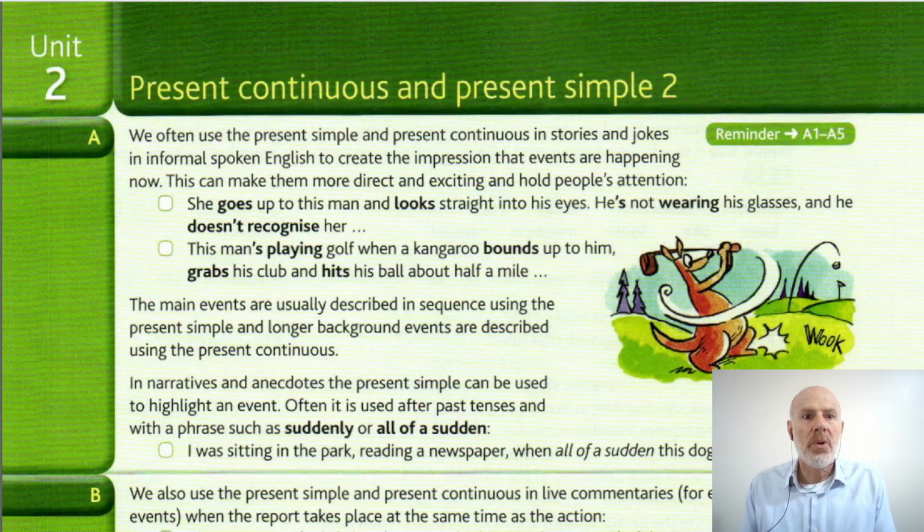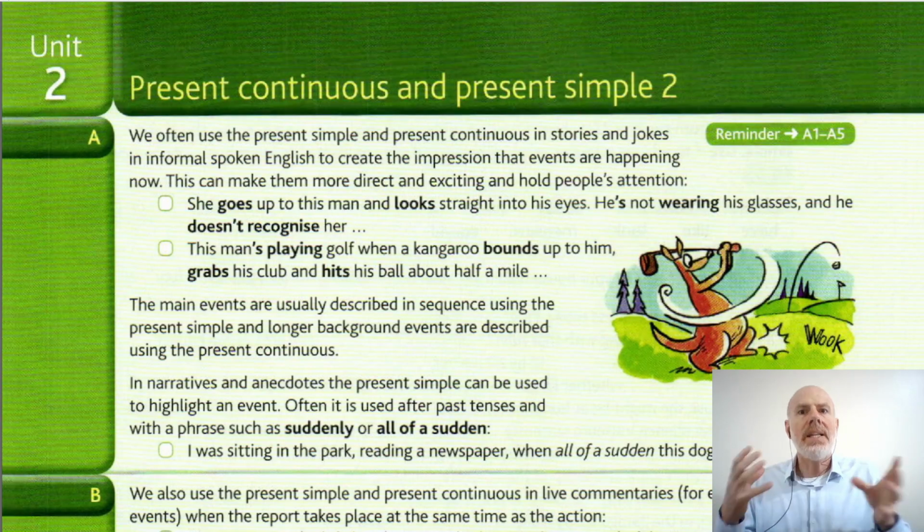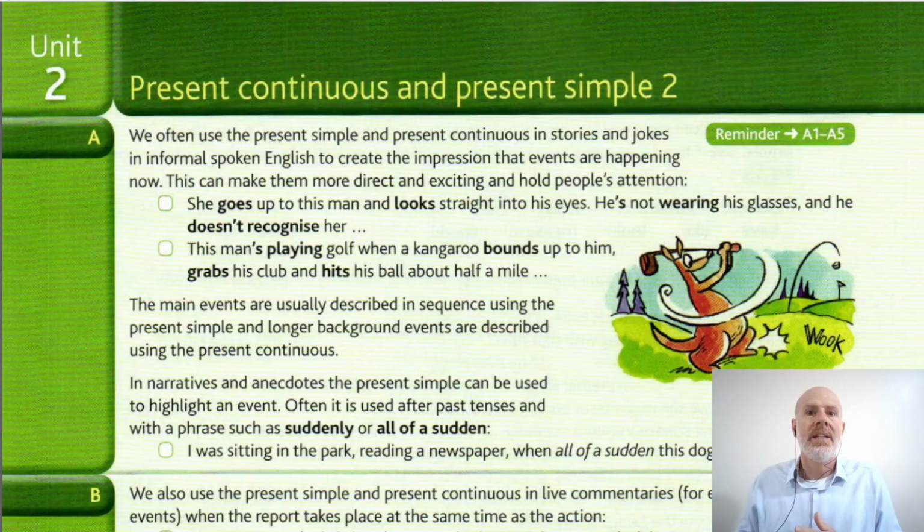And let's learn a little more about present continuous and present simple. It's the second video of the series. There's unit 1 you can watch as well. And we are learning some interesting aspects of uses of present continuous and simple that we maybe didn't know while we were studying elementary level, intermediate level, because we learn that, for example, we use present simple for habits, but we are going to learn now that we can also use present continuous to talk about habits.